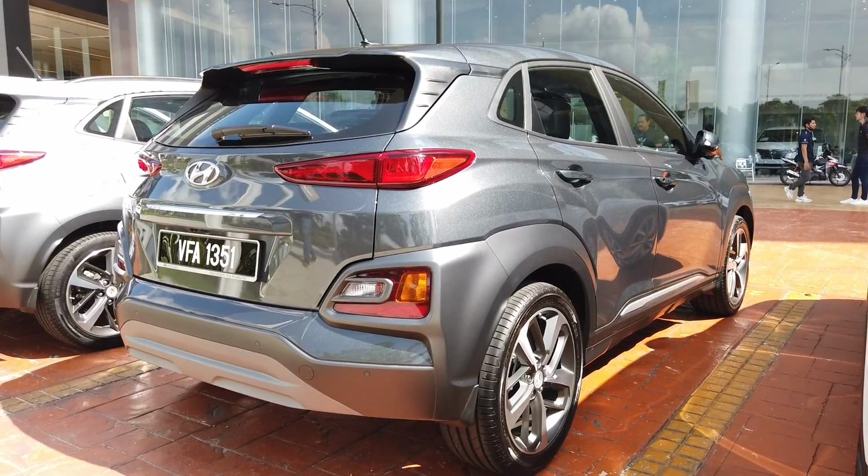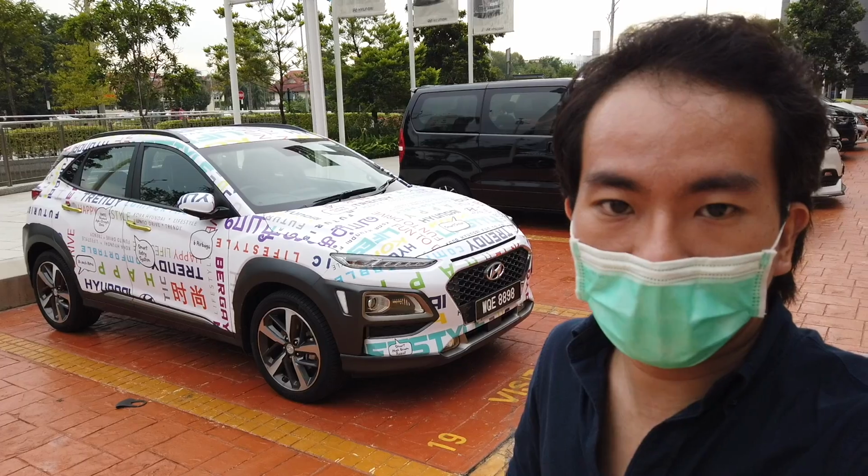So if you're looking for a practical, compact SUV that is not made locally, then this really should be on your shortlist.